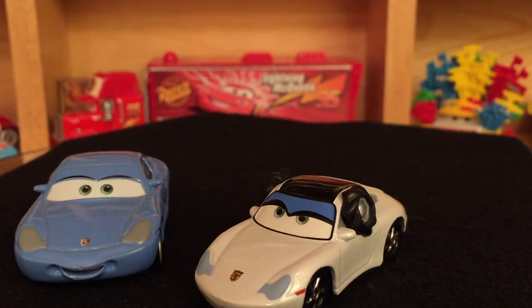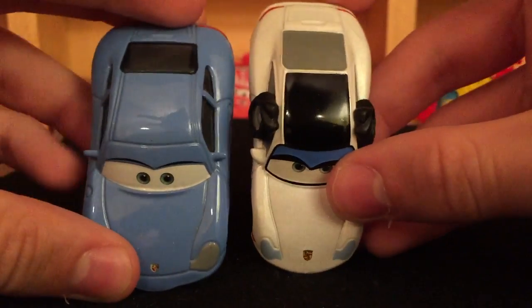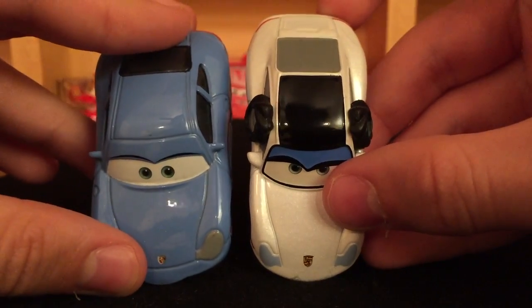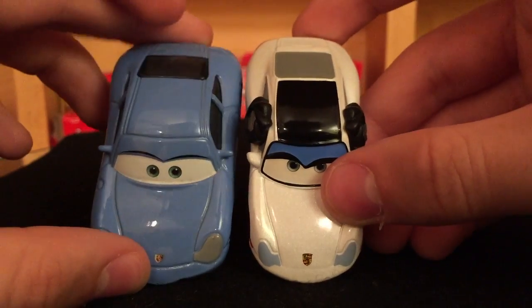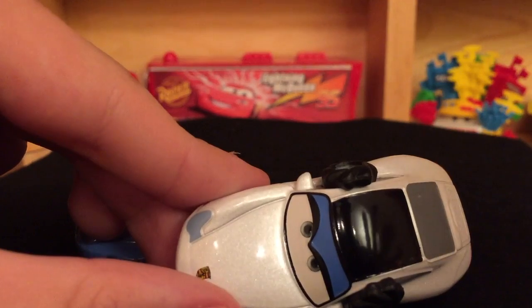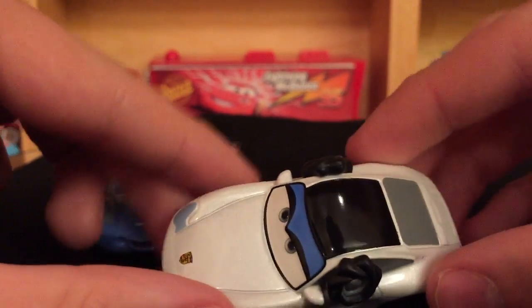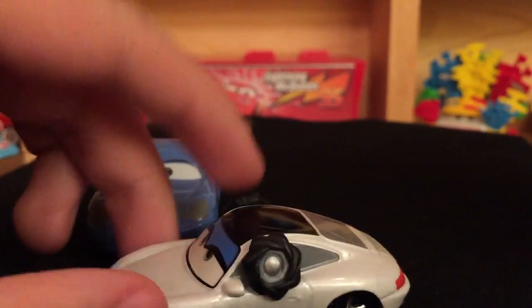Now we have Sally as Princess Leia. This is one of the cars that had a major body change. As you can see, the Star Wars Sally is much thinner than Sally from the original Cars by Mattel, of course. It's kind of odd how they did that, but it does still look pretty nice. It's got this nice Spectraflame white paint, really nice looking. This is supposed to be her hair, the tire-looking things on both sides.